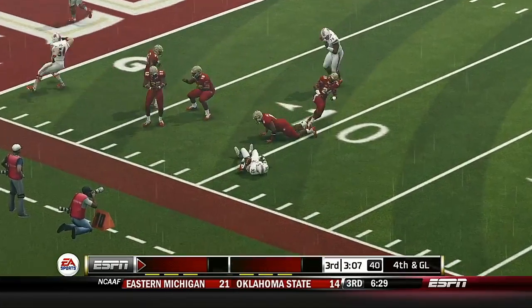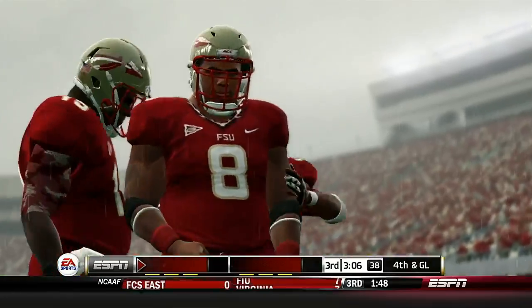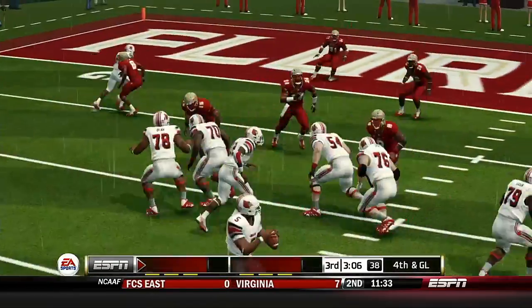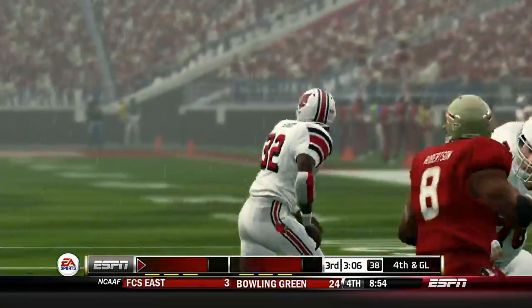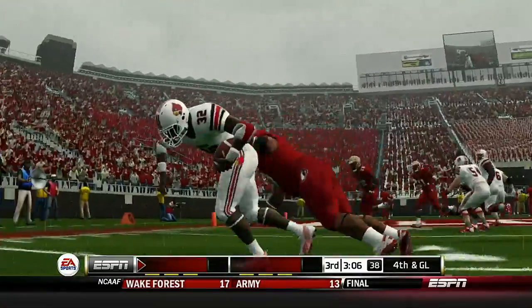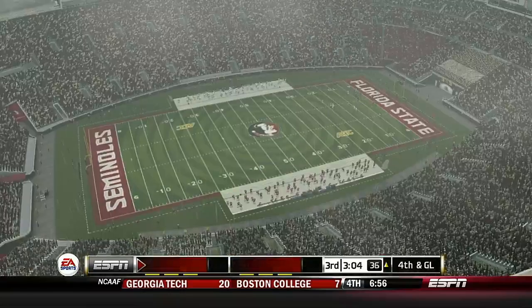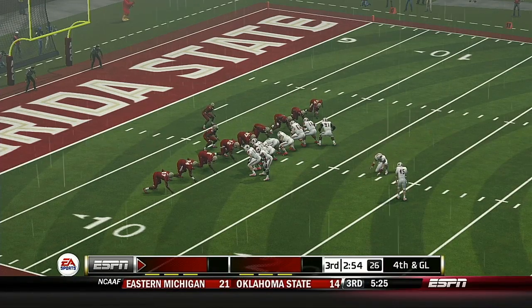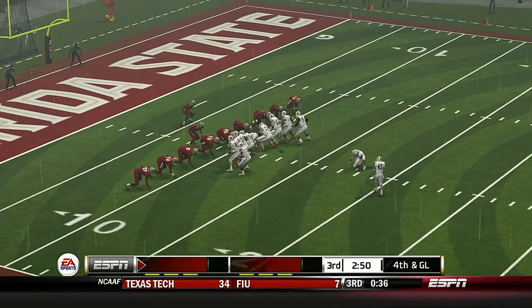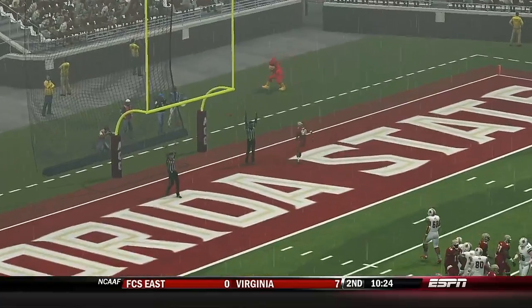Throws it to the halfback on the screen. Tackled for a loss. That's a loss of 3 yards on the play. That brings us to 4th and goal. So it's 4th down. They'll line up for the field goal, and this is nothing more than a chip shot. It's up, and it splits the uprights.